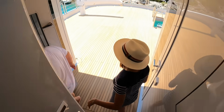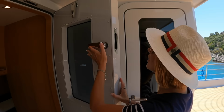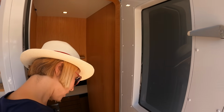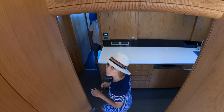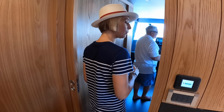All right, so we're going from our dance deck. And look at these doors. Yeah, another watertight. Look at this. The mechanisms are so thick, every single one. Crazy, huh? Wow. And we're coming into the interior. We're going to quickly walk through the galley into the pilot house.